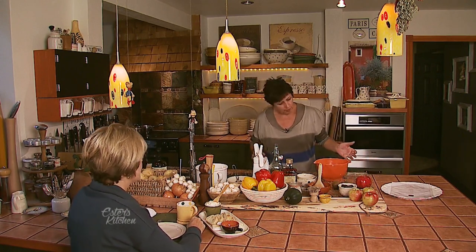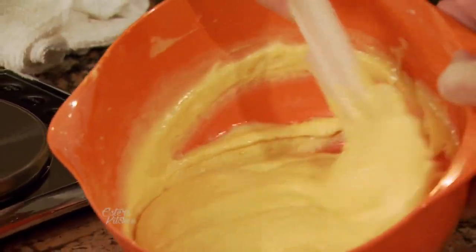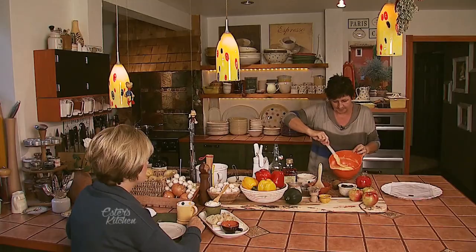So our batter is just about perfect. This is what that looks like. It's just nice. And look at this gorgeous color from the orange. It's gorgeous. Isn't that nice?